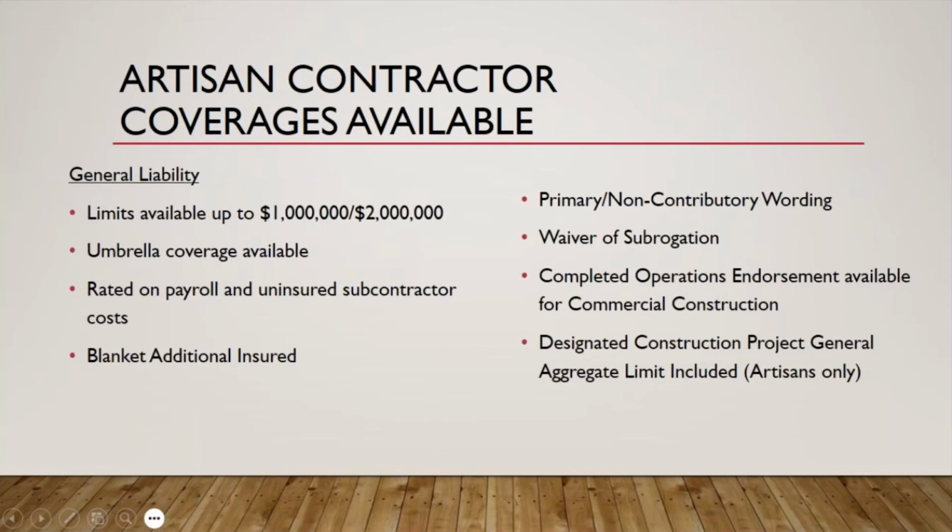Let's take a look at some of the coverages that are available on the artisan contractors. We have limits up to $1 million per occurrence, $2 million aggregate. There's also umbrella coverage available. As we mentioned earlier, it is rated on that payroll basis and subcontracting costs. Some forms that are available for these risks include blanket additional insured, forms with primary and non-contributing wording, waiver of subrogation, completed operations endorsement, and also designated construction project general aggregate can be used with artisans.